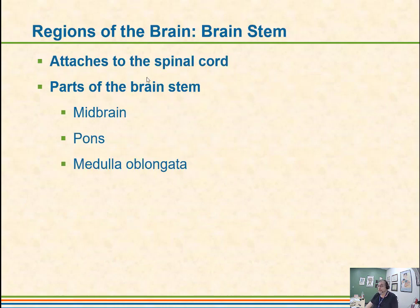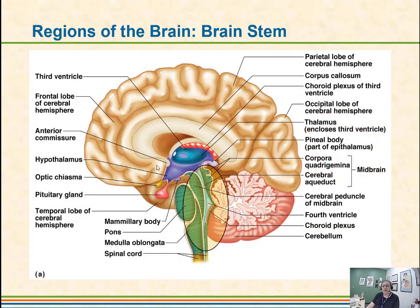We've got the brain stem, and that attaches to the inferior part of the cerebrum, and it extends out and becomes the spinal cord. So parts of the brain stem include the midbrain, the pons, and the medulla oblongata. And there's the brain stem there. Now, we've got the pons, which is this big lump here. We've got the medulla oblongata.